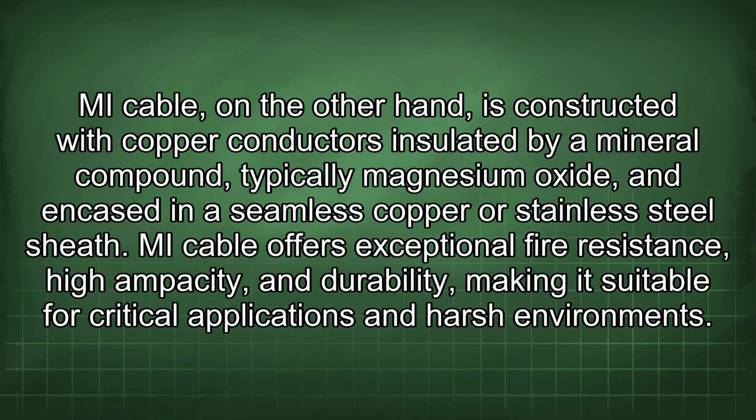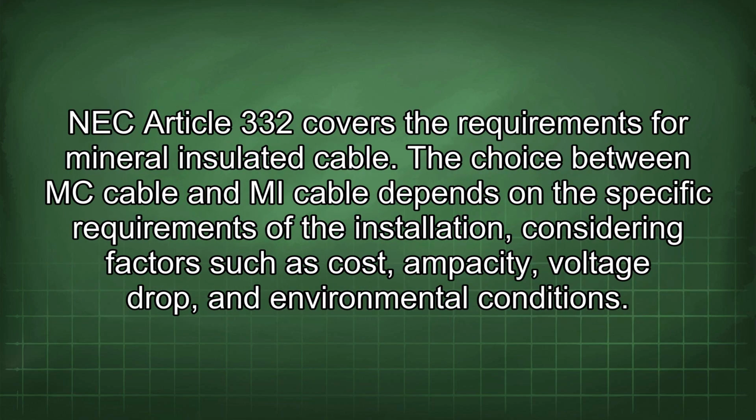MI cable, on the other hand, is constructed with copper conductors insulated by a mineral compound, typically magnesium oxide, and encased in a seamless copper or stainless steel sheath. MI cable offers exceptional fire resistance, high ampacity, and durability, making it suitable for critical applications and harsh environments. NEC Article 332 covers the requirements for mineral-insulated cable.